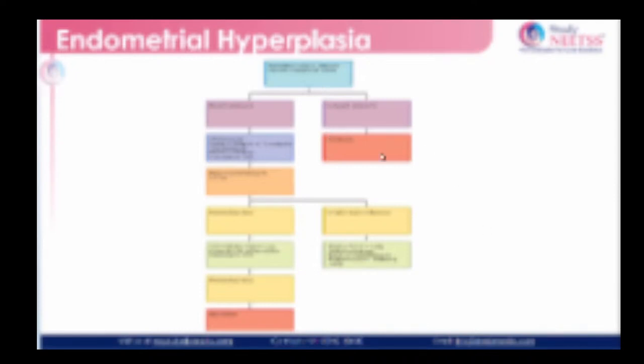Now coming to endometrial hyperplasia, this is the flowchart taken directly from the Berek book, Berek and Hacker. So what is the management of endometrial hyperplasia in case the patient wants to preserve her uterus?